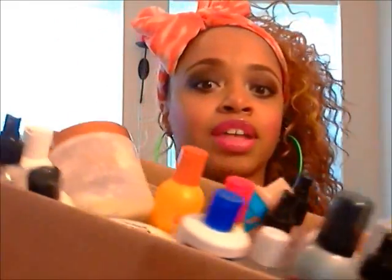this is not even close to all of my products, but I have this big box of stuff that I am not using, and not even all of it is in that box. Plus I have another container in my bathroom. So you can spend hundreds of dollars on products that you do not use. So let's see. That is what you can do just starting off.